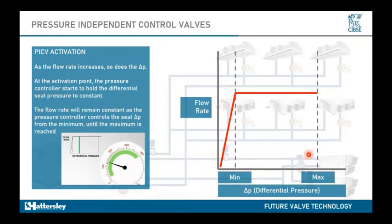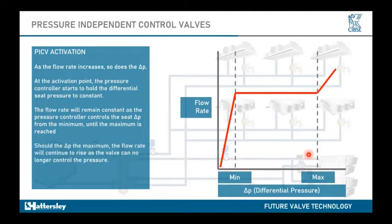We can offer both, but basically within that minimum and maximum activation limit, flow rate is controlled, and therefore you'll have constant flow rate. After such maximum differential has been reached, what you'll find is the flow rate will continue to rise and the valve can no longer control the pressure. So you'll also see that differential pressure rise as well over those test points. Fundamentally, to have that happen, you would have to have at least 800 kPa pump differential for this to happen.